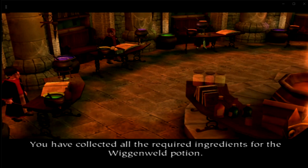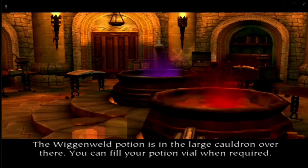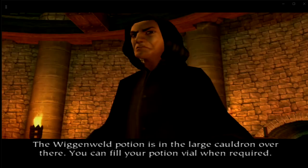You have collected all the required ingredients for the Wiganweld potion. The Wiganweld potion is in the large cauldron over there. You can fill your potion vial when required.